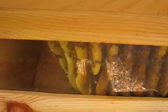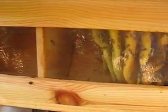Not much difference from the last video I took. Maybe it's been 2 weeks. Seems to be about the same amount of bees around. There's a few more on the combs in the back.